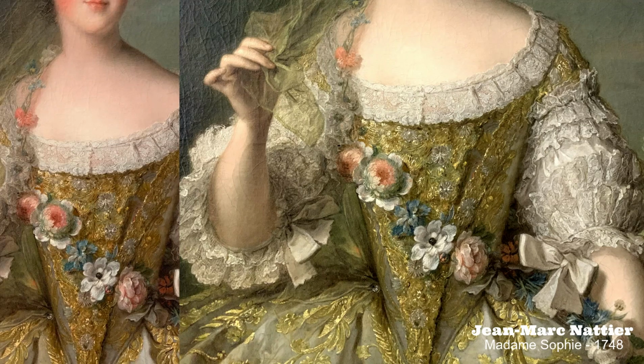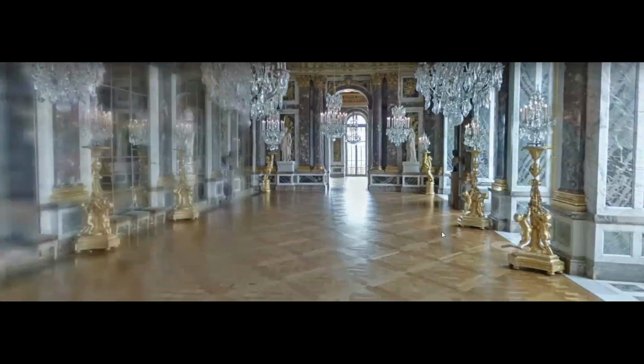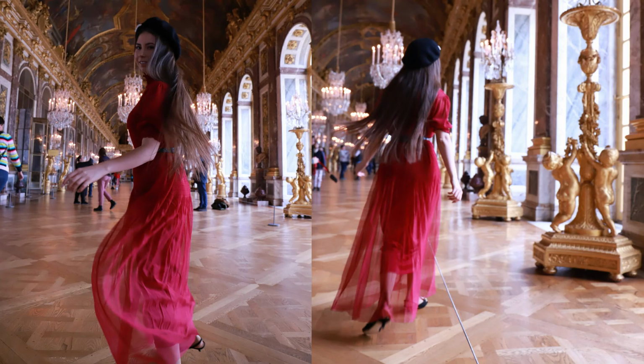And the French painters definitely stole my heart with their technique. The Hall of Mirrors. It is exactly how you imagine. It looks incredible, but here Google Arts for sure didn't catch the grandeur of the room.